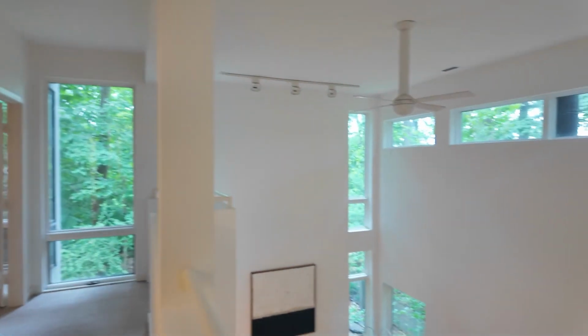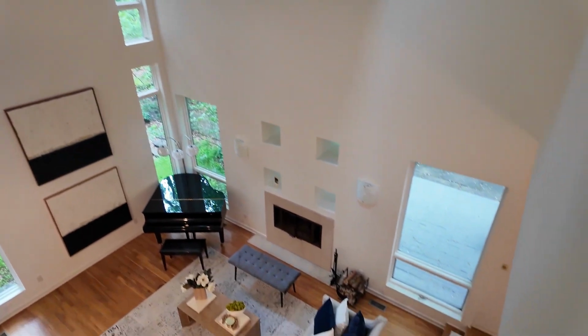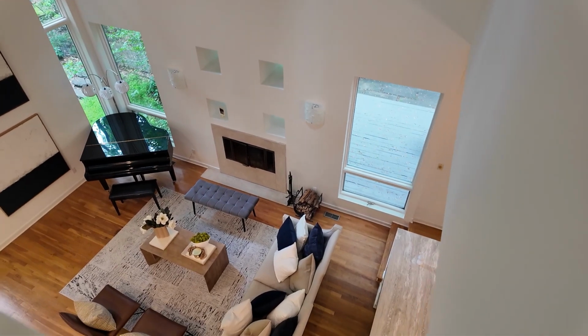All right, so now that we've checked out down here, let's go upstairs and see what that has to offer. Okay, we're upstairs now, and this is interesting because there's another upstairs. So we'll get to that next, right? But I'll come up here and we're gonna show you the rest of the upstairs. So pull this around. This is where your living room is. So you have like a balcony type. And we come in here.